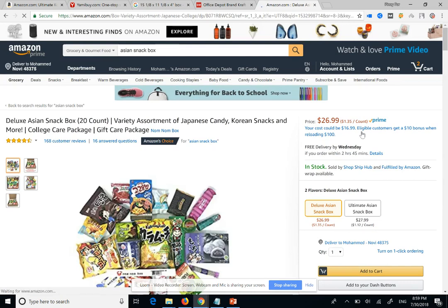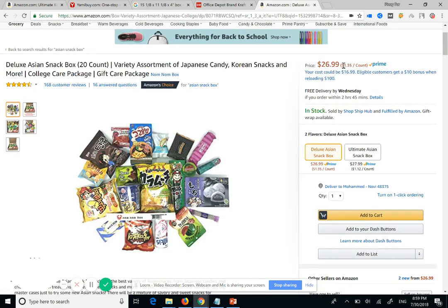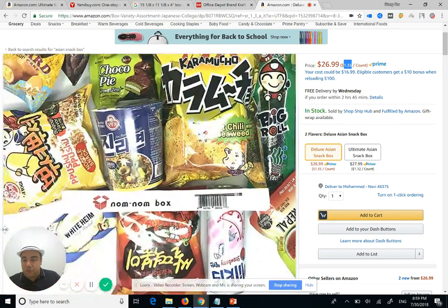It's like, okay, if it can sell for this price, what exactly is the cost of each item? Amazon is really nice when you try to look at stuff like this. It shows you the exact cost that you are paying as a buyer per item. So it's saying every item inside the box is going to cost you $1.35. Now the nice thing is I can come here and check every item. This is what people are paying for. Is it worth it? Is it not?